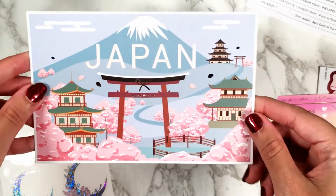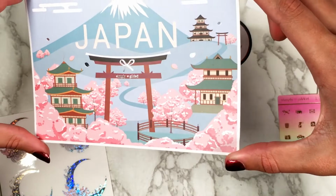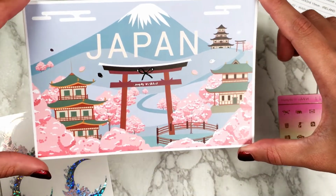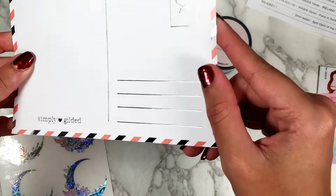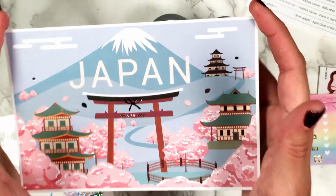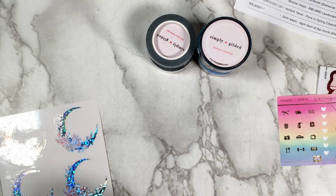Ooh, that's fun. It's a little Japan postcard, which is the prettiest thing I've ever seen. Just look at that. It does have some silver foiling in there with the cherry blossom petals. That is so gorgeous. I really want to go to Japan. It is a postcard, and the back is foiled too. Oh my god. I want to keep this. I'm just going to keep this as a journaling card. I'm not going to send it to anybody because I want it. I want to keep it. That's probably because I got the Japan tape.